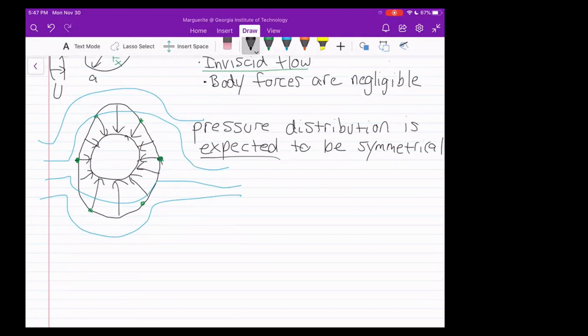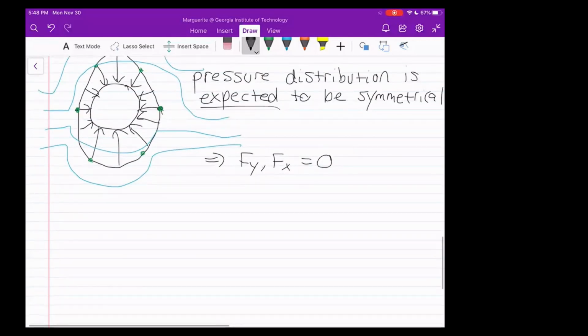Okay, so again, the pressure distribution is expected to be symmetric. And if it's symmetric, then Fy and Fx should equal zero because the pressure will cancel itself out. It's positive one on one side and negative one on the other side. If you add those up, it ends up being zero. And like we said, it's not actually true.